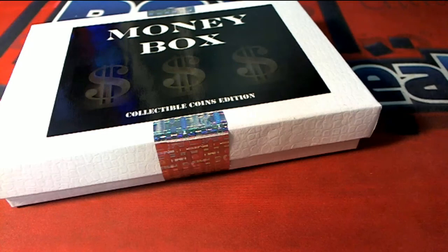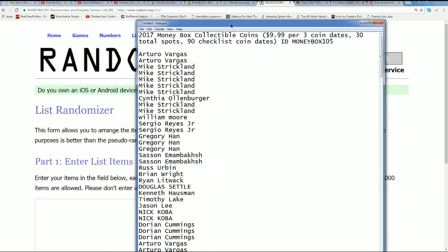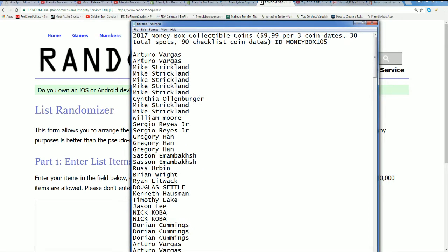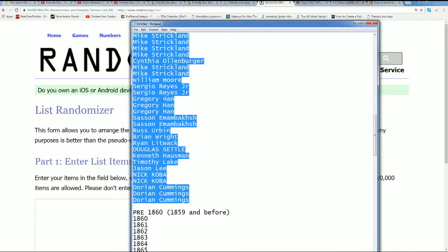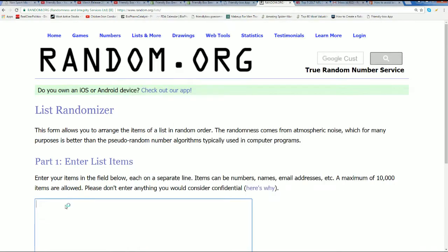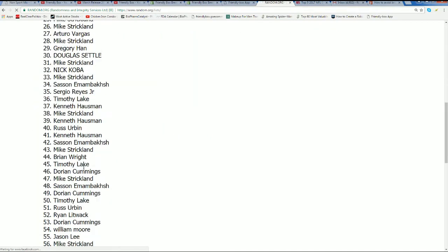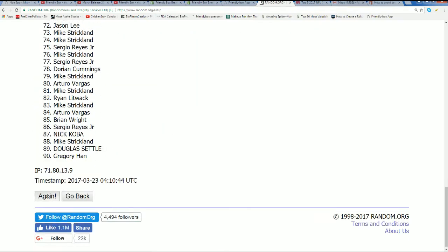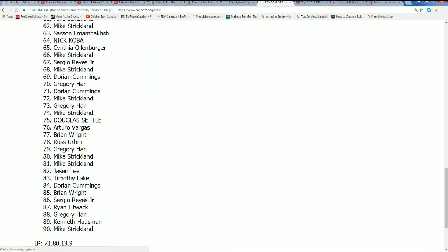Look, it's the money box. It's a money box, kind of a box rip, where we're looking for the most collectible coins. We're going to do a random of the owner list right now in 105, seven times for the owner list. And then we're going to randomize the coin year list seven times and see who hits something big right now in this.